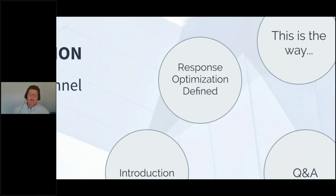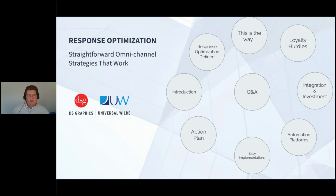And omni-channel marketing is a very good way to do that because it involves technology, a lot of technology.